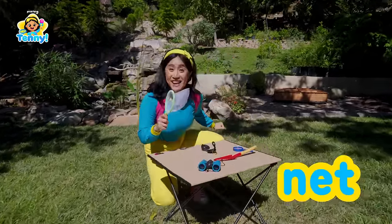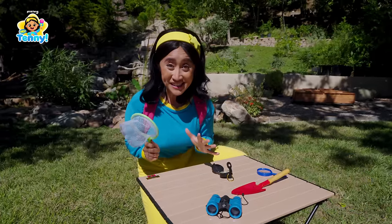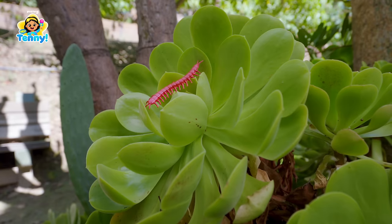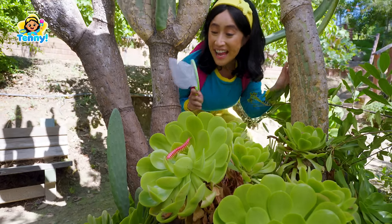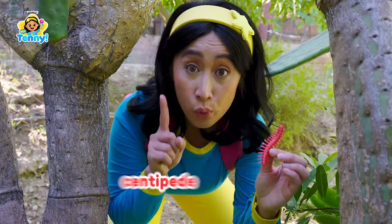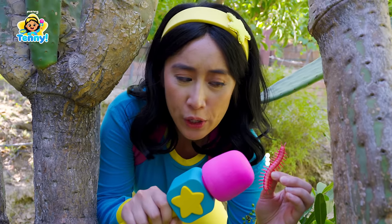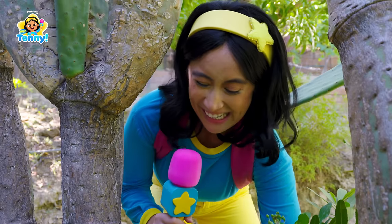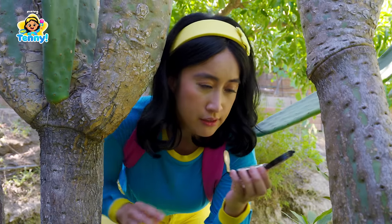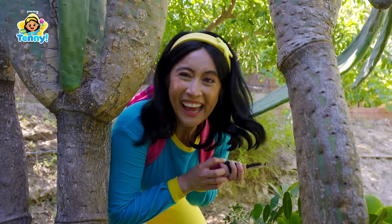Ooh! A net! Let's go bug hunting! Buggy bugs, where are you? Found one. It's a centipede. Hello, Miss Centipede. Question. Where can I find more bugs? Try looking west, Tenny. Thanks, friend. I know, we can use our compass to find where west is. North, south, east. Ooh, west is this way.